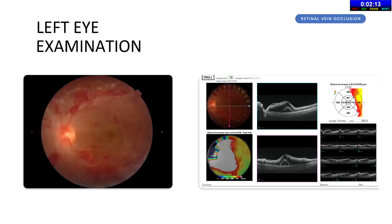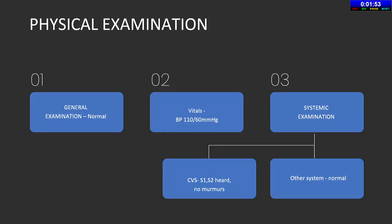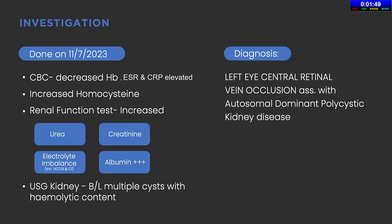Left eye fundus showed blurred disc margin with hyperemia, dilated tortuous vessels, flame-shaped hemorrhages and cotton wool spots in all 4 quadrants. Left eye OCT was done, which showed cystoid spaces and increased accumulation of intraretinal fluid, suggestive of macular edema. BP was within normal limits, and general and systemic examination was normal.